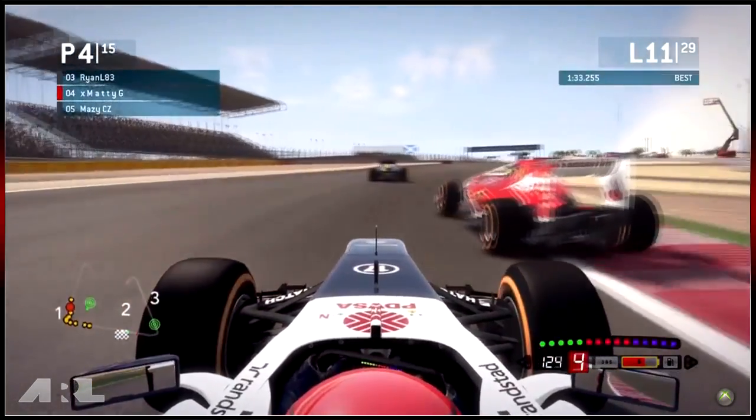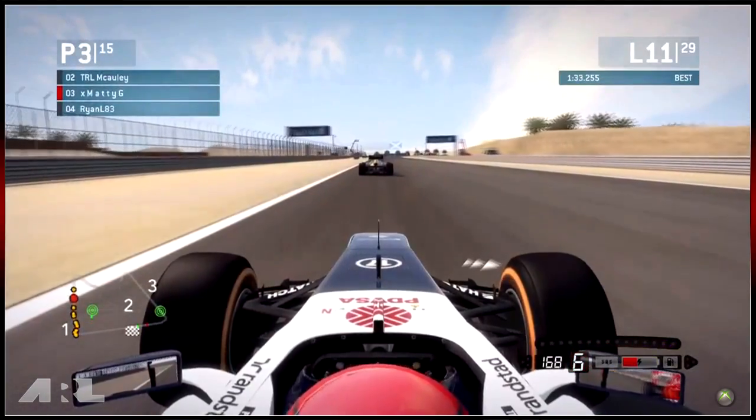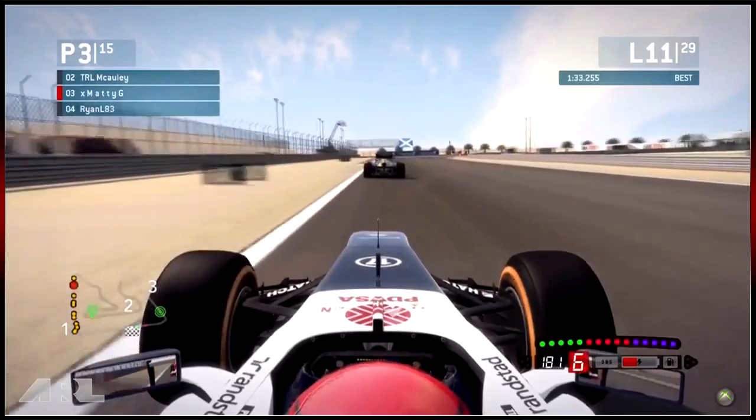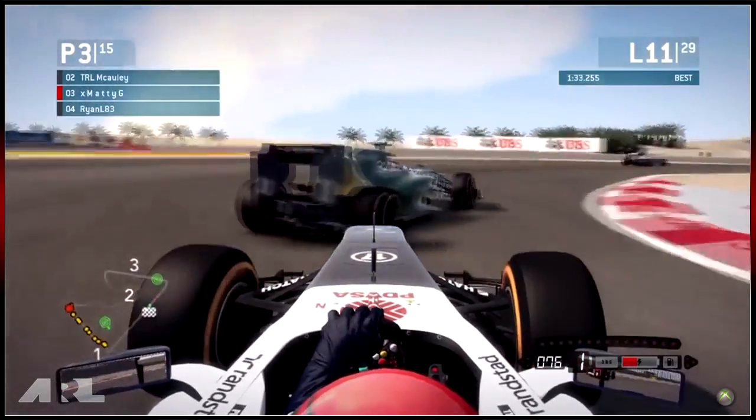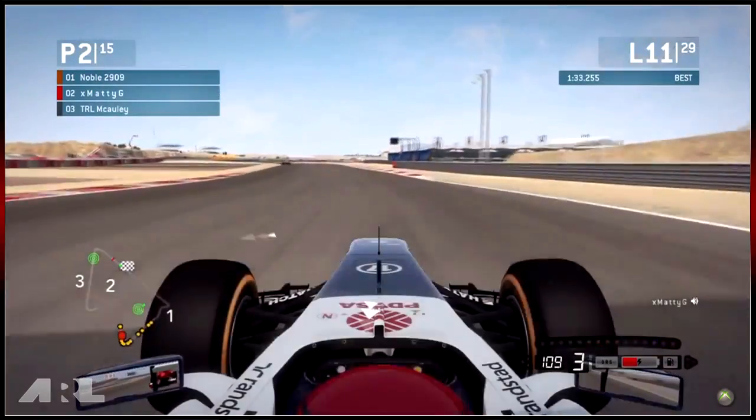And this is Matty now, right on the back of Ryan, who has gone to the right to potentially go defensive, but Matty with a much better straight line speed with a bit of slipstream from McCauley as well, and he gets very close to McCauley and has actually hit him, and McCauley's gone wide, so Matty's going to have to concede that position back.